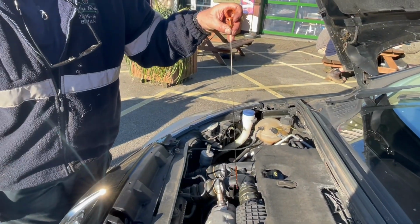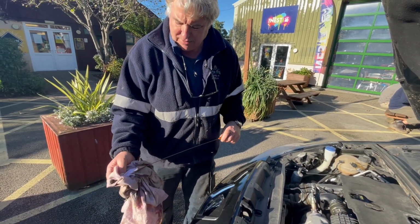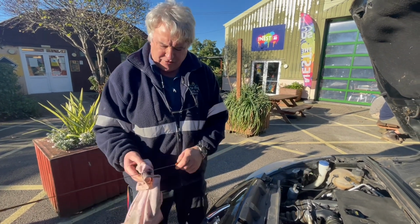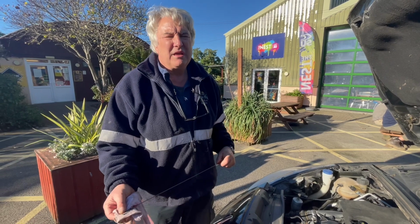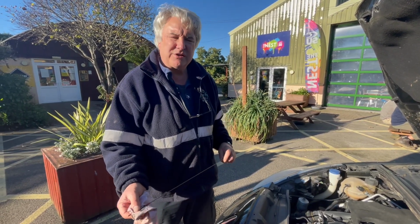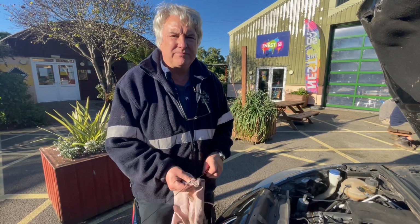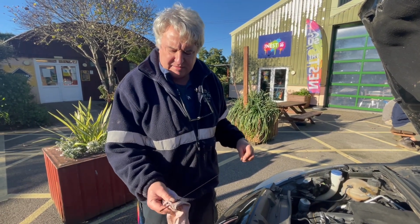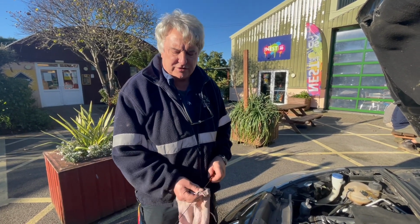Right, don't worry if the engine oil is black. It'll turn black on a diesel engine virtually as soon as you start up with new oil in it. It just proves one thing, that the actual engine oil is doing its job because it's holding the dirt in suspension rather than letting it clog up all the galleries inside of the engine. Right, like I said, most cars nowadays, about 10,000 miles, you change the oil and the filter.